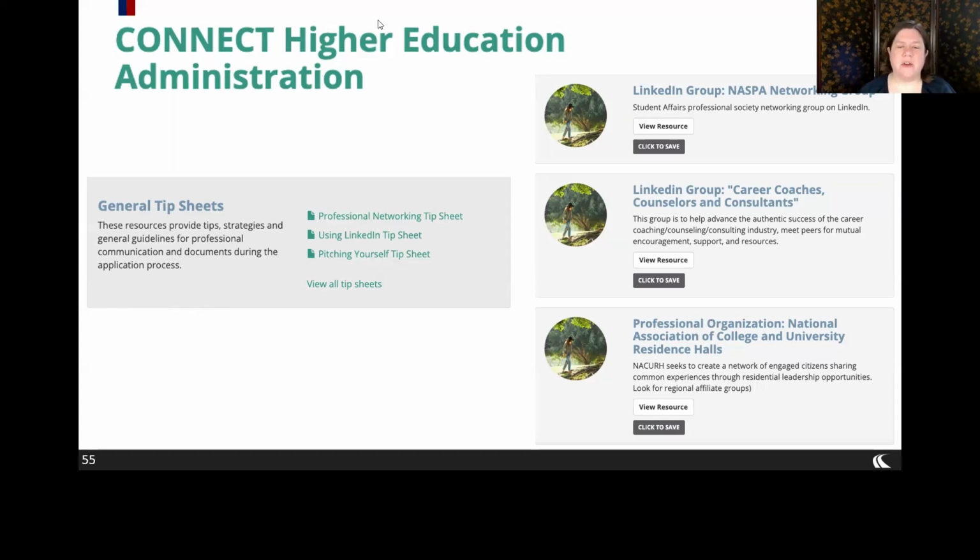It's also going to have very specific ideas about groups that you can join to learn more about these job families or start positioning yourself for applications in this field. So LinkedIn groups, professional organizations that might be able to support you as you explore these career fields.